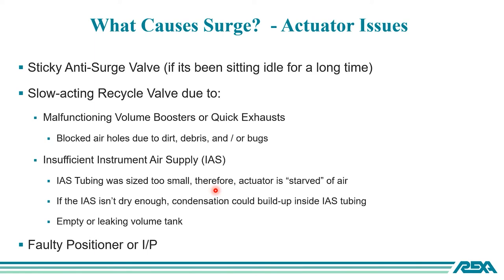Malfunctioning volume boosters and quick exhaust. This was a common problem, especially in California. We were in an area that was very close to the coast, right? And so you would get a lot of dirt or debris or even tiny bugs that would nest inside the portholes of these volume boosters and quick exhausts. And once dirt or bugs block that air passage, that volume booster can't inject or extract air fast enough, okay? And that will have a detrimental effect on the anti-surge valve.